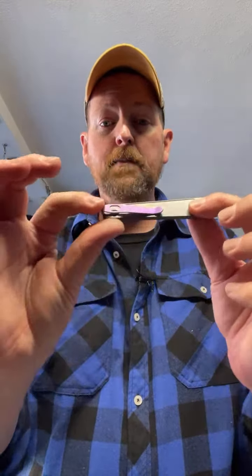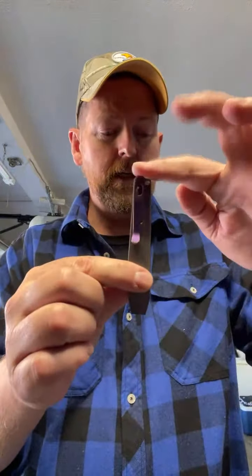But a pry bar comes in incredibly handy. This is one that has got a nice pocket clip on it. It's got a Lynch clip on it that you can absolutely carry it.